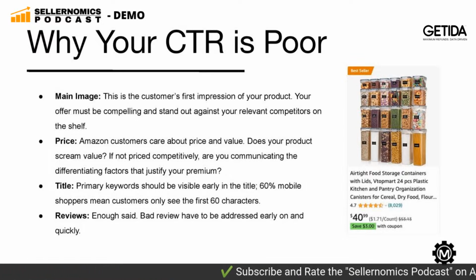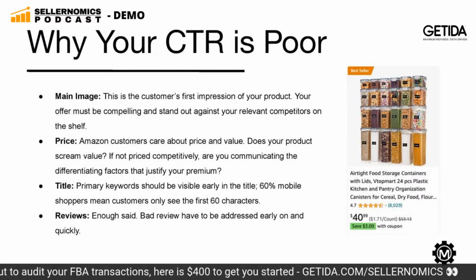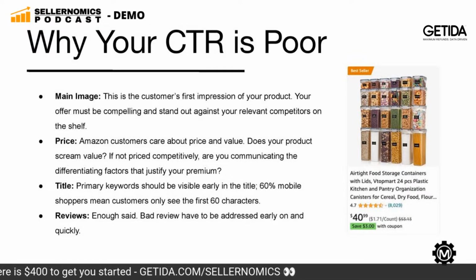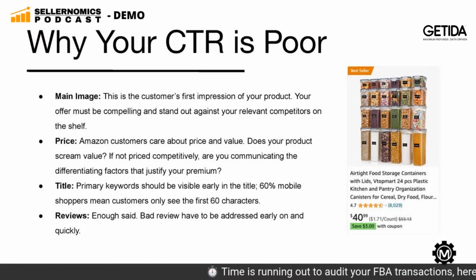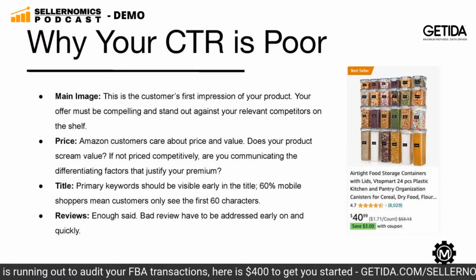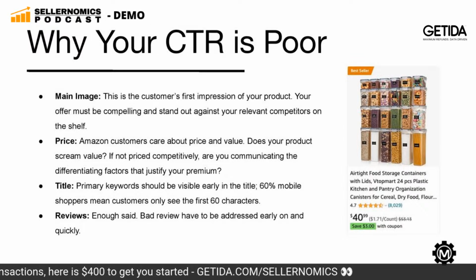Next is price. Amazon customers obviously care about price and value. So the question is, when customers are looking at your product tile and your price point, in combination with your main image, does your product scream value? If you're not priced competitively and you're positioned to be premium in your market, are you effectively communicating the differentiating factors that justify this additional premium? That's a big problem that I see. A lot of Amazon sellers will say, hey, my product is the best. I know it because I've tried all the products, and I know that mine is the best quality.